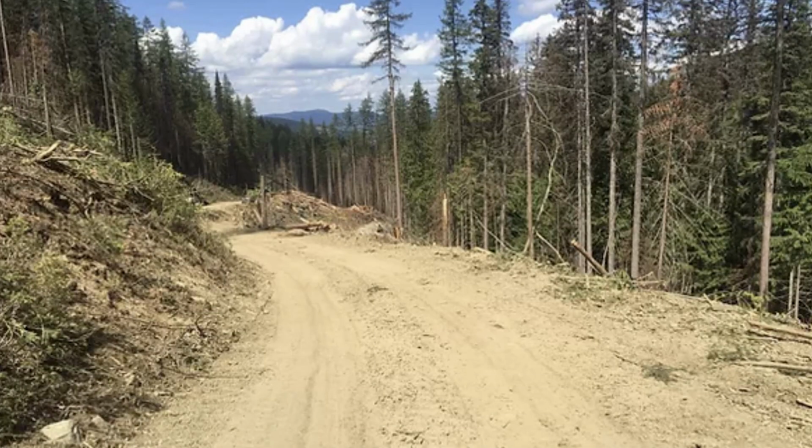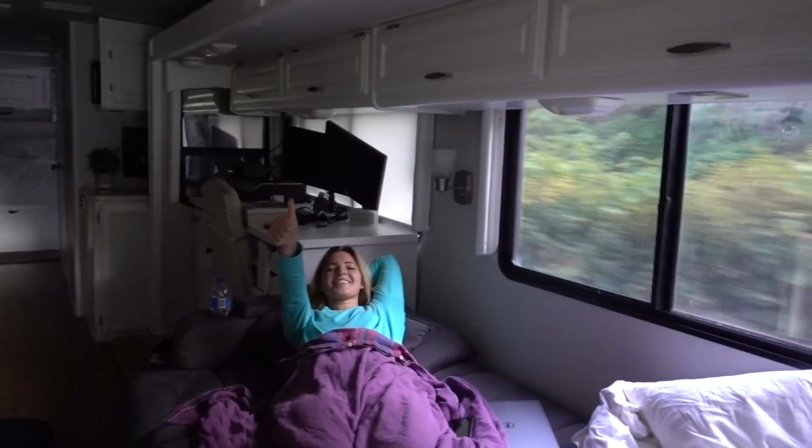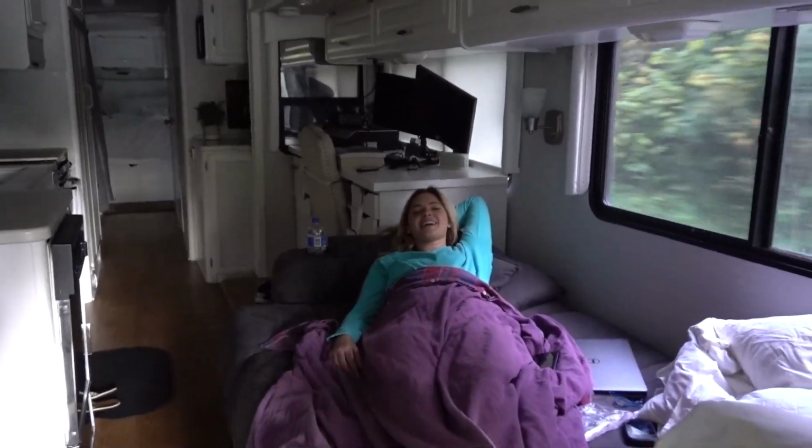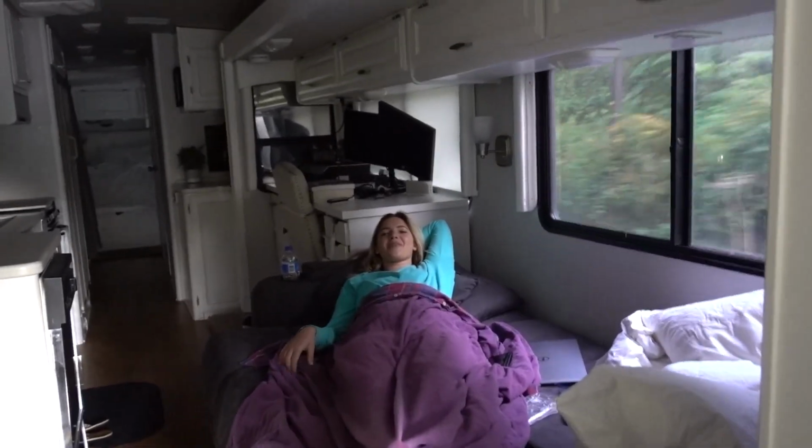Google Maps is telling us to turn on all these dirt or gravel roads. And there's options for no toll roads, no highways. We need an option for no non-road roads. This is life! Chilling in our couch that we laid down.